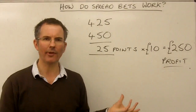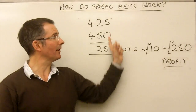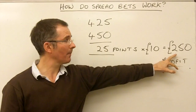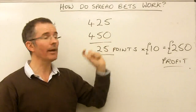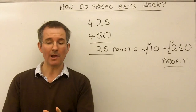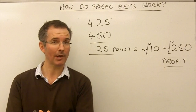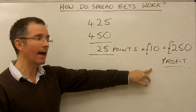So why bother with this thing? And the answer is no stamp duty up front or anywhere, no capital gains tax to pay on this profit, no commission either to open the bet or close it. I just suffer the bid to offer spread, and the more popular the share, the narrower that will be and the cheaper the trade. Tesco is obviously a pretty popular share. And there's another hidden advantage which isn't clear yet.